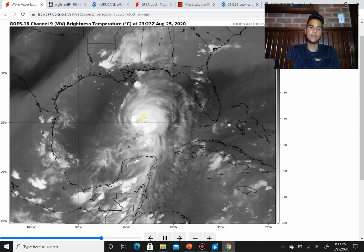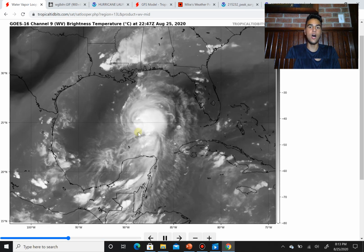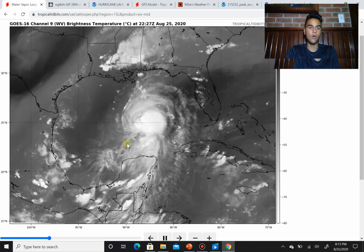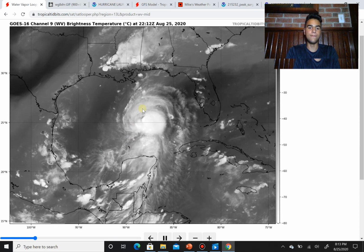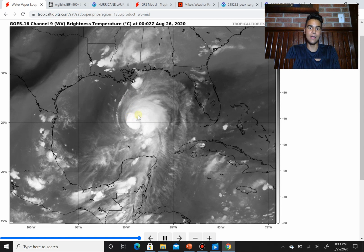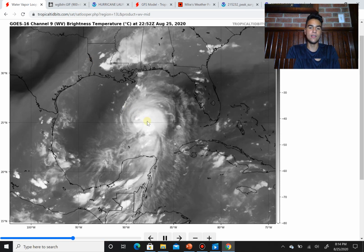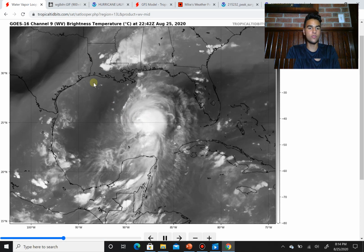And not only that, the water temperature is very warm. There's a lot of upper ocean heat content, and what that means is that there's a lot of heat with depth in the Gulf of Mexico water. It isn't like only the first couple of feet of the Gulf of Mexico that's warm. The Gulf of Mexico goes hundreds of feet deep with temperatures around the 80-degree range. So this has a lot of moisture that Laura could pretty much fuel off of over the next several days, and that's why rapid intensification is expected to occur as it approaches Louisiana and the Texas coast over the next several days.